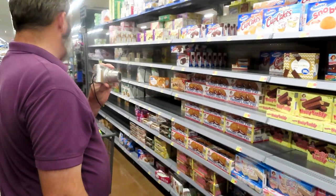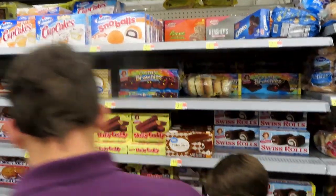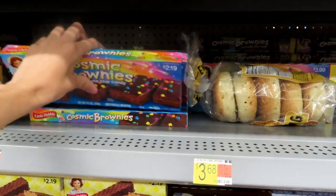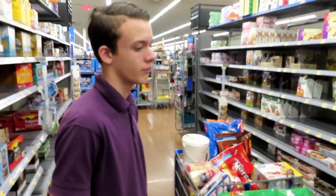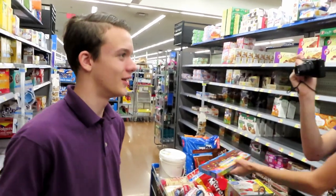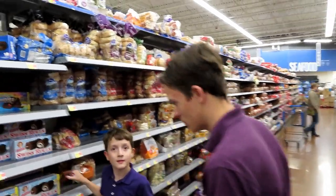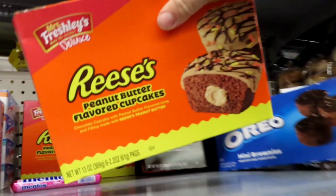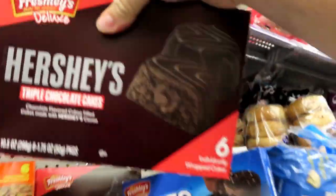Zebras. All right, so it's time for some snacks. Hey, you all have to pick one. Okay. So you get Swiss rolls. Cosmic brownies. What about for you, Judah? You want to try these Reese's peanut butter cupcakes? Or we'd rather have the Hershey triple chocolate cupcake. You guys would probably rather have that, huh?